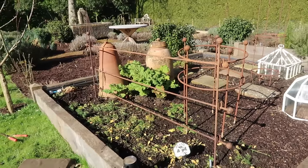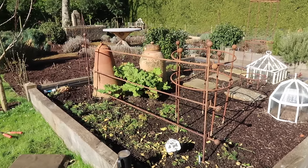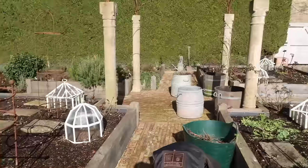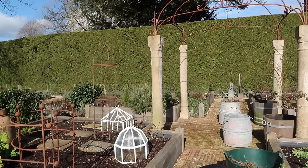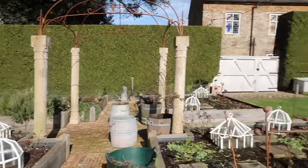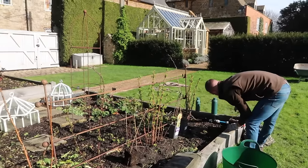So I'm just lightly raking it to spread it over the surface of the beds. And then I think my next job, I'm going to have a quick attack of the herb bed, because we can chop down any of the brown bits now to encourage the new growth. And then we're doing well. Very productive Sunday in the garden.